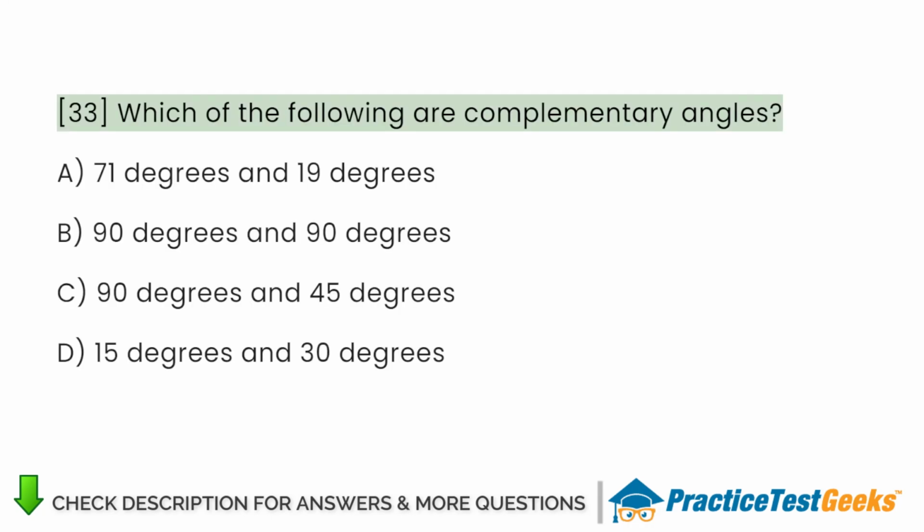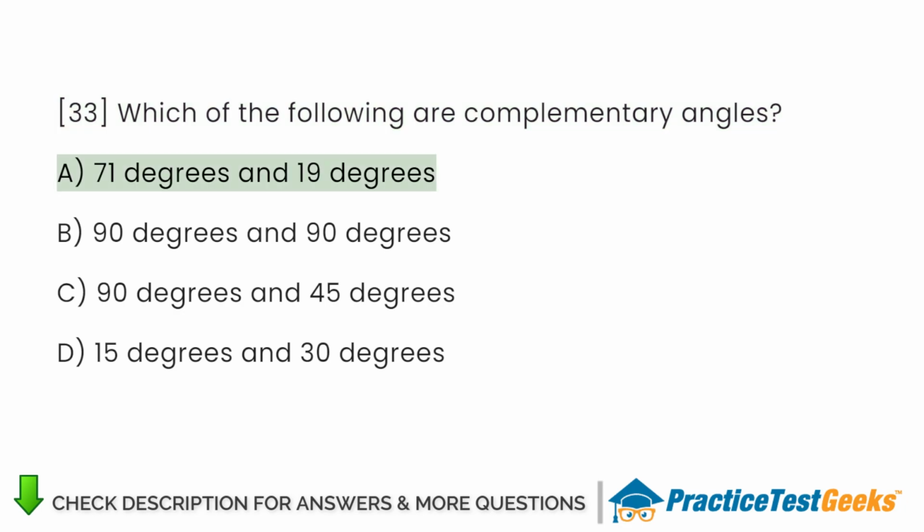Which of the following are complementary angles? A. 71 degrees and 19 degrees. B. 90 degrees and 90 degrees. C. 90 degrees and 45 degrees. D. 15 degrees and 30 degrees.